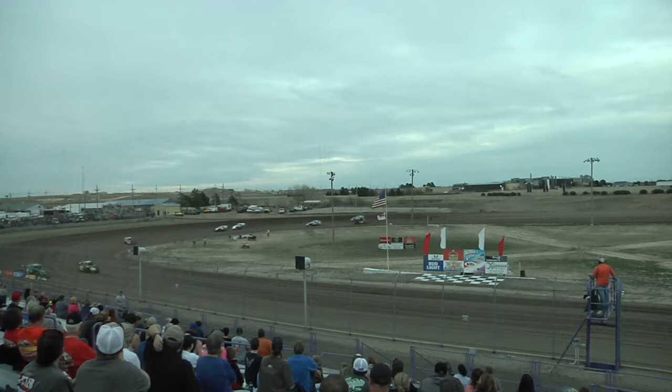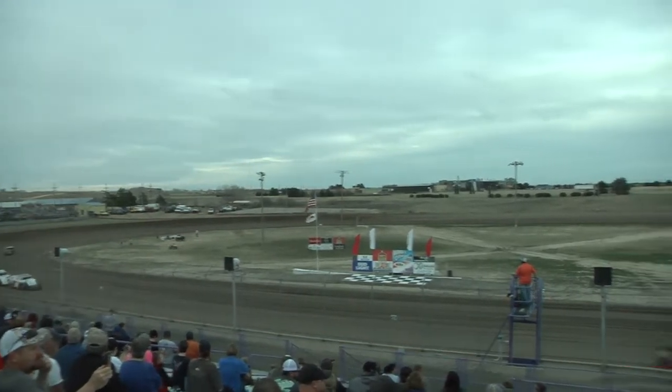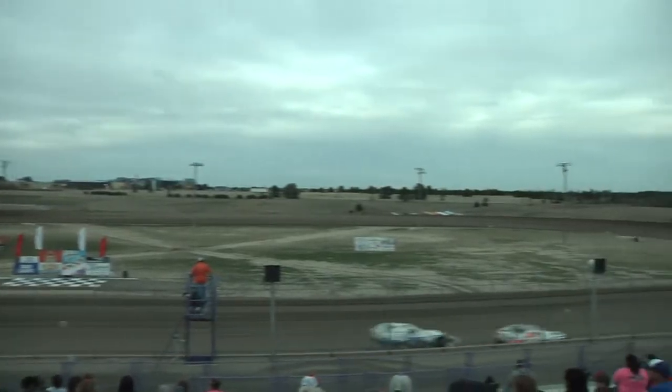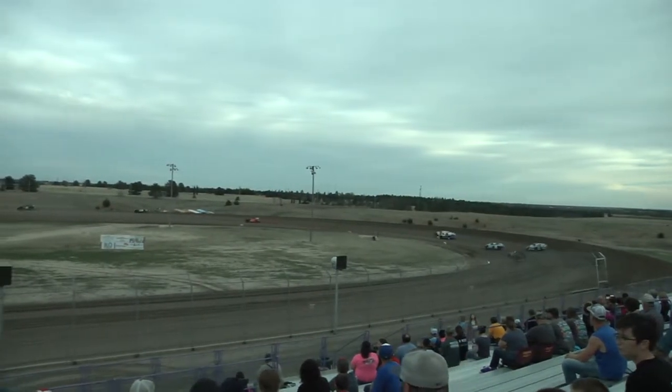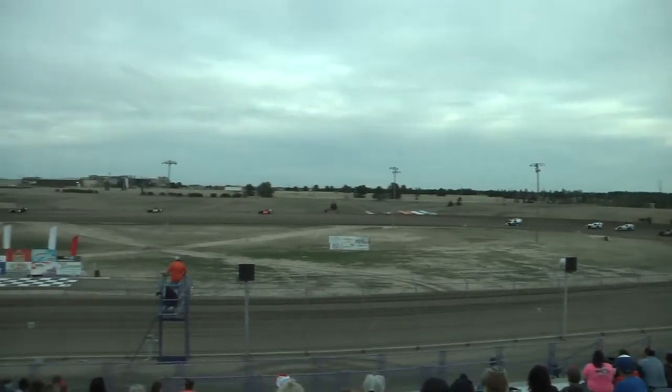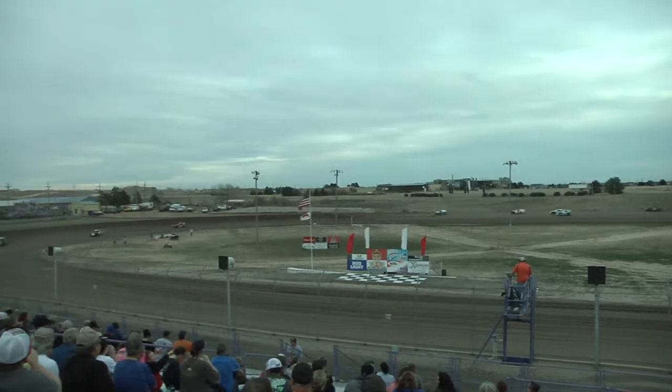Battle for the lead. Here comes Weber. Portnear using that high side. He'll still lead. Going into 1 and 2. Weber down to the bottom. Bador and Ziegler battling for that 4th spot. And now Ziegler's going to take it from Bador. He'll move up a spot. Bador a little slow down the back straightaway.